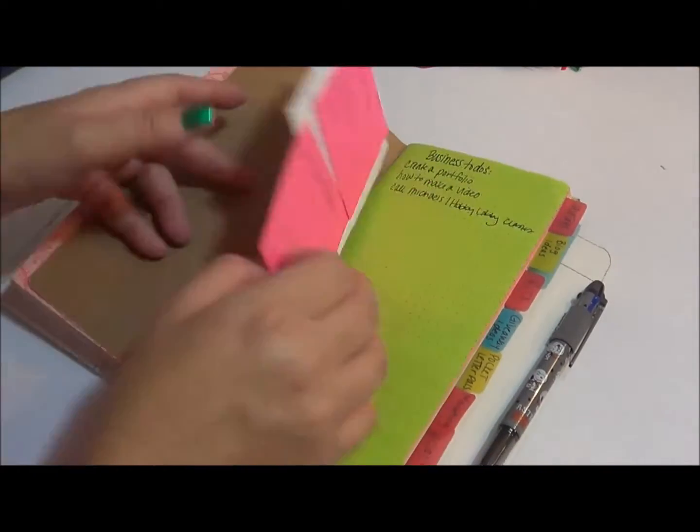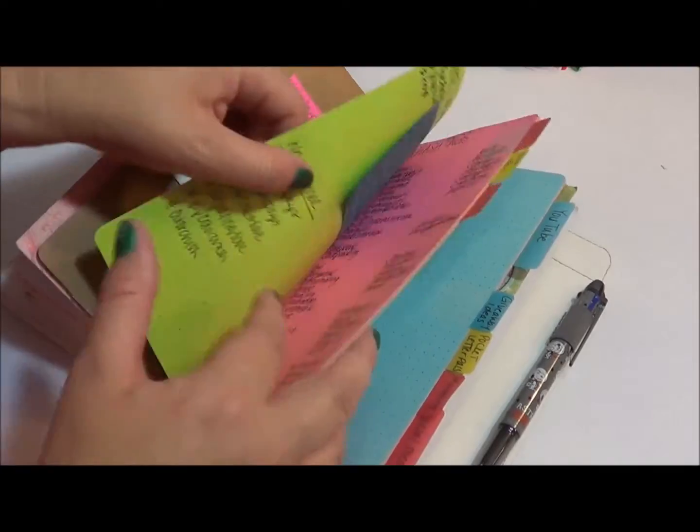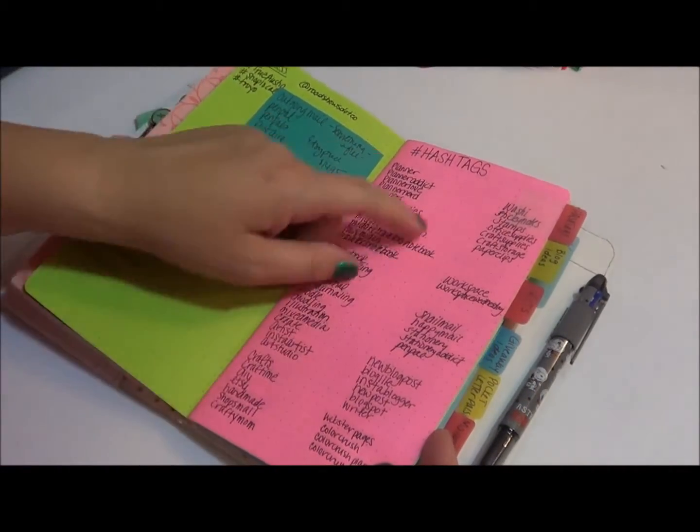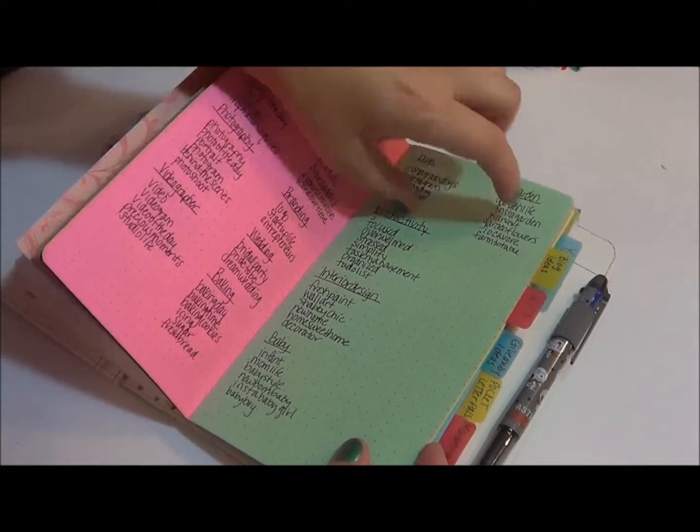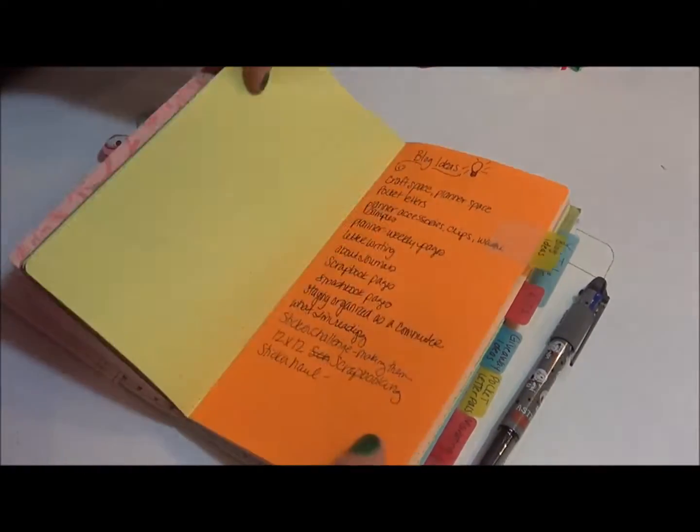And I guess I could kind of flip through here. This is some of the sticky notes, but these are the hashtags. I googled popular hashtags for Instagram, so I have those here. Some blog ideas.